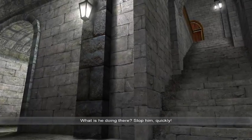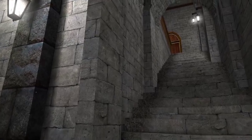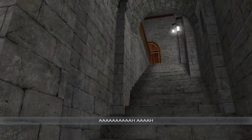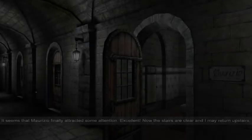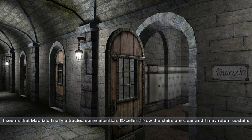What's he doing there? Stop him, quickly. Stand where you are. Well, I guess he got caught. It seems that Maurizio finally attracted some attention. Excellent. Now the stairs are clear and I may return upstairs.